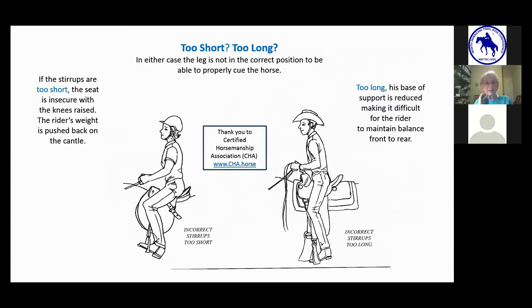Okay. Now the next thing you need, this is the other thing. Are your stirrups too long or are they too short? How does that affect your riding if they're too short? Your seat is insecure. Look at this girl. Hers are very short.